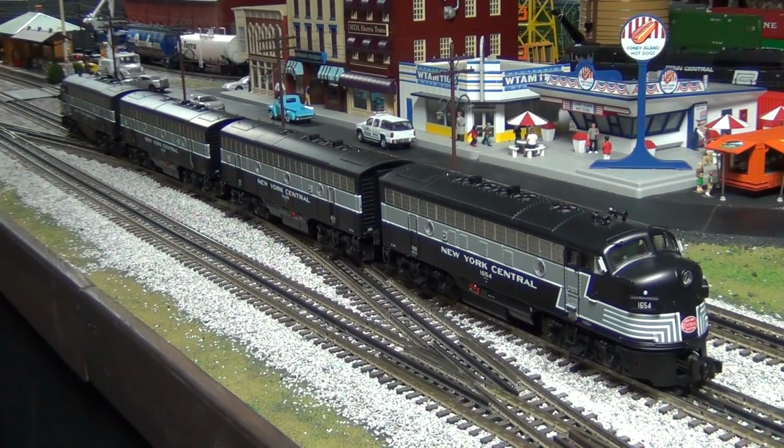I might do a full review on this. I mean, I like the set that much. But we'll see if I have time to do that. But I'll include a good amount of footage of it running around the layout here in just a little bit.